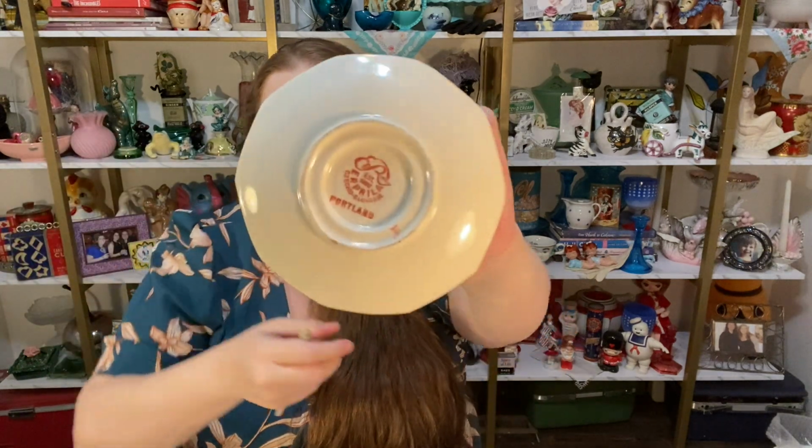I grabbed a complete mayonnaise bowl, which I absolutely love. So it has the underdish, the beautiful bowl, and the spoon, which is hard to find all these pieces together. So love that. And then I also found a chintz pattern condiment piece of some kind. I don't know what this is for. I'm thinking sugar or sugar cubes. Really, really beautiful. I really like this piece. I love that it has a matching spoon.